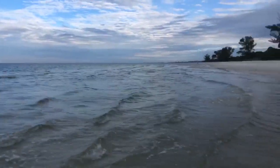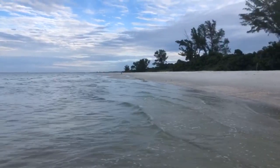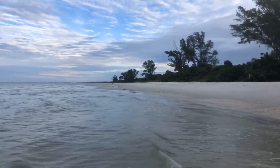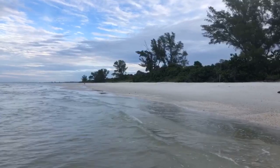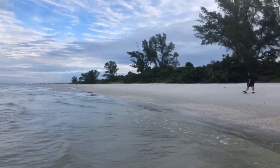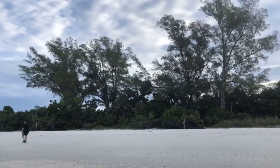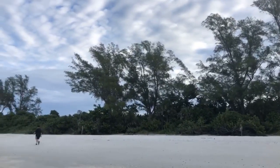Cloudy today, hard to see up there. It's even kind of hard to see in the trees here. I'm looking for some ospreys, but I don't see any. It's just hard to spot them without the bright sun.